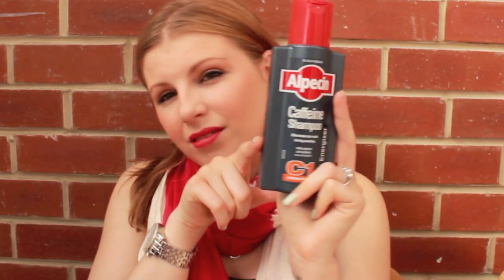I'm nearly finished with this bottle. I've probably got about to there left. And I'm in two minds as to whether or not I'm going to repurchase. I have something else coming, I think it's called LA Science, a serum and a shampoo, and I will be reviewing that separately. However, I wanted to get this entire bottle finished first so that I could see really what was working.